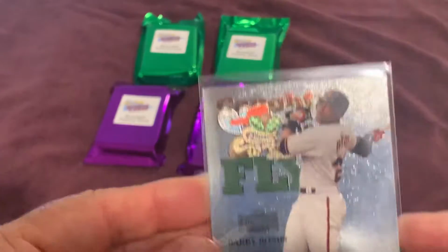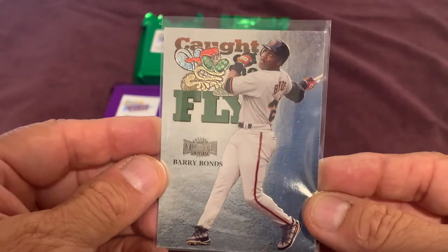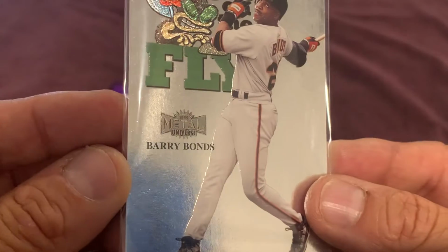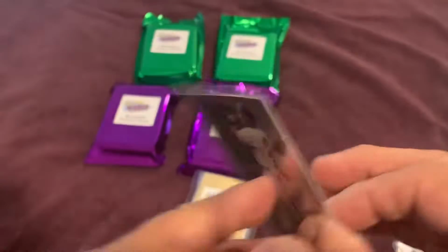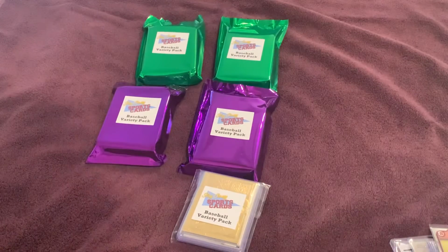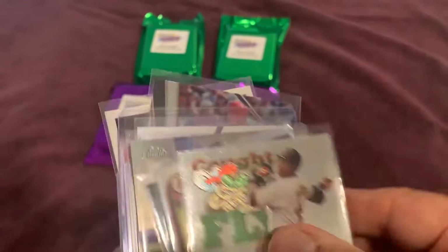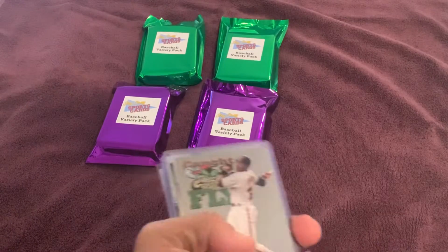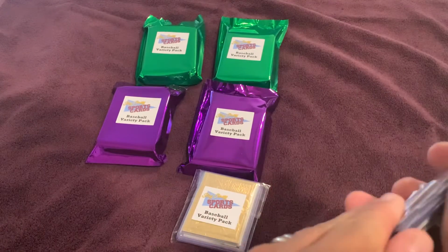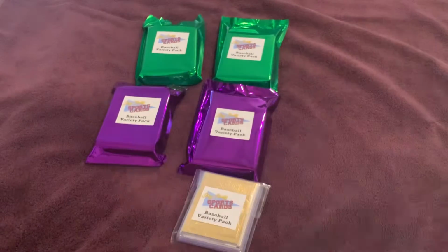And here's a Barry Bonds. Caught on the fly. Barry Bonds Metal. That's 1999 Metal Universe. I have some of those in my own collection. Not necessarily Bonds, but I have those. So that's pretty awesome. We'll call that the Barry Bonds pack. How's that? So that's going to be Bonds. Actually going to throw it around this way so we can see the Bonds, so people will know. Hey, that's the Barry Bonds pack.